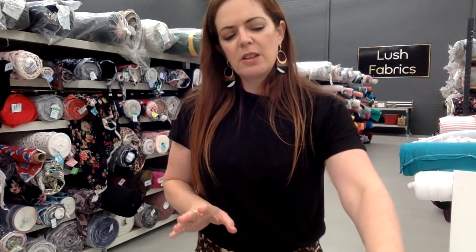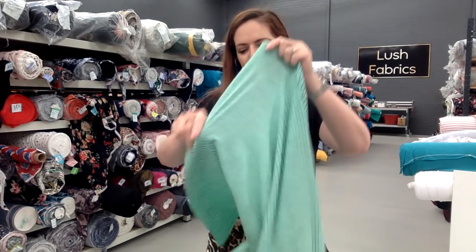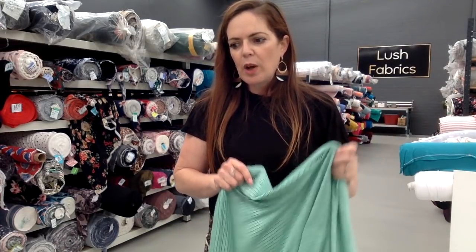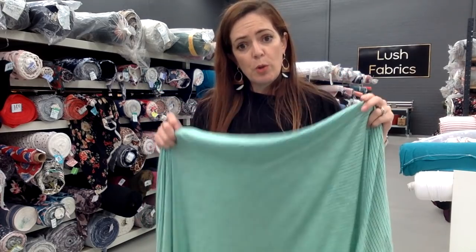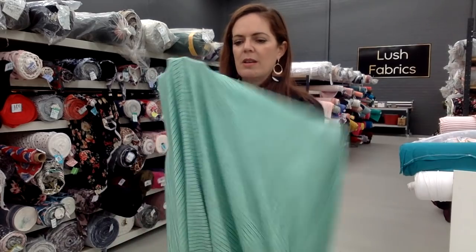All right, Crafty DTY. Now, I don't know if you remember, we brought out some of these broken stripes before, and I can't even remember what colour we brought out. It's a really great little fabric base. So it's just called Broken Stripes Jersey. It is 64% rayon, 17% poly, 15% cotton, and 4% spandex. So there's a lot going on in there, but they're all nice fibres to have in your fabric.